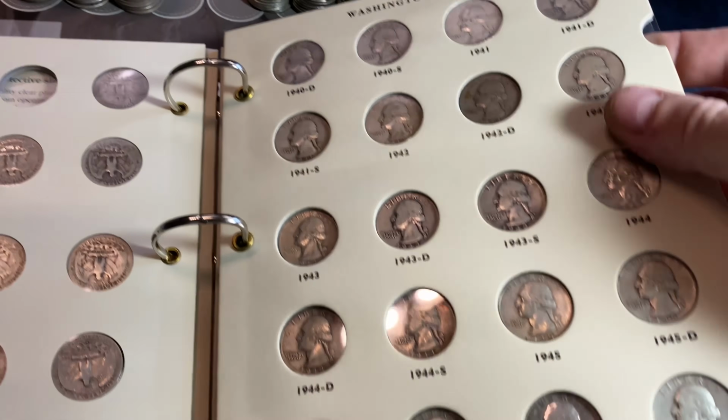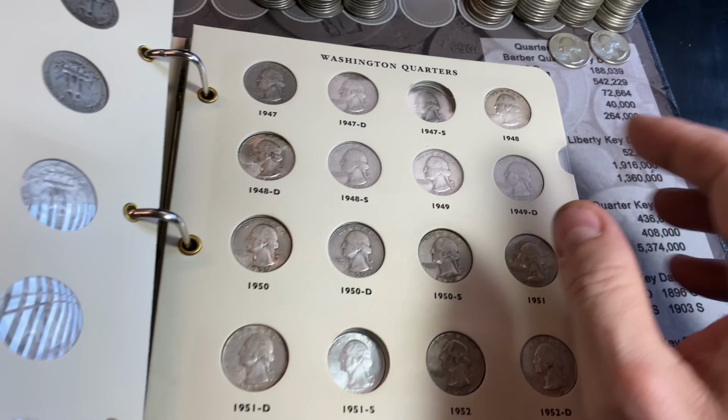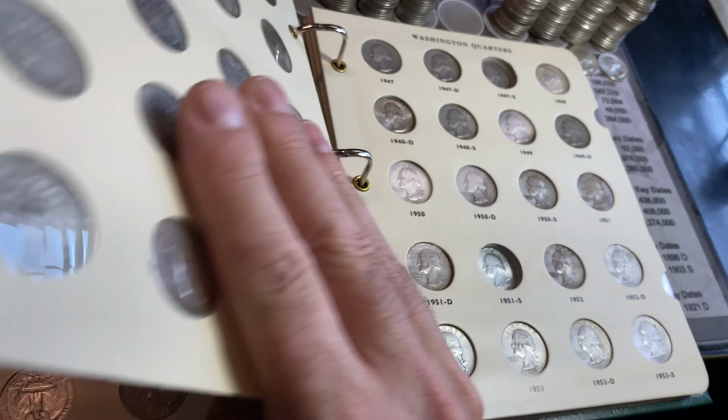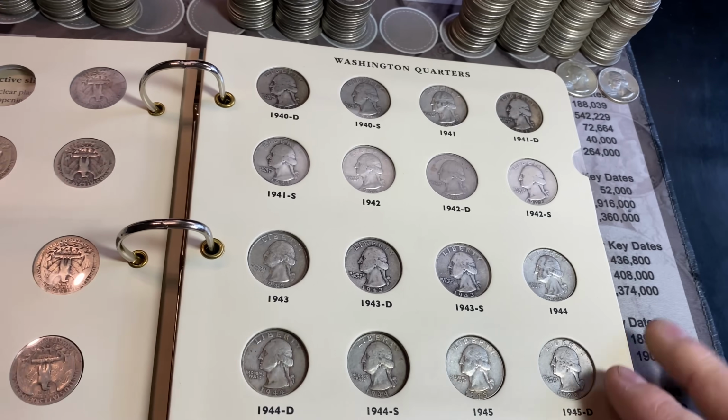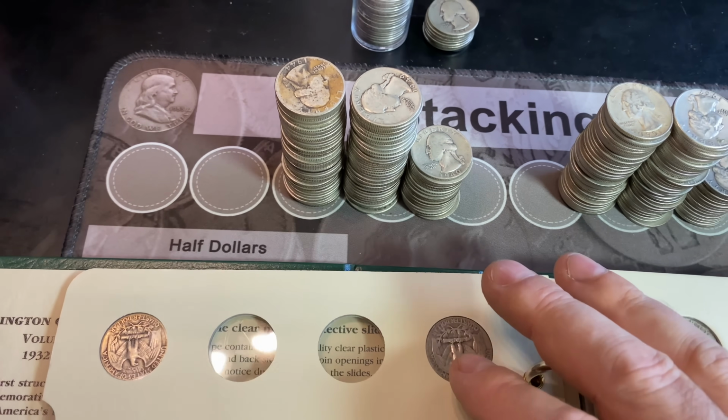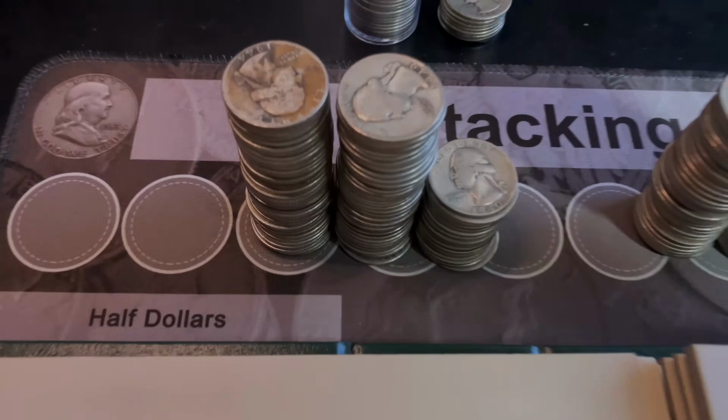We only need a 47S if I recall. Yeah, 47S. So we'll take that. We'll take any upgrades. And of course, we'll be looking for any varieties in the 40s. Let me get them sorted. After I've got them sorted, I'll bring it back to show you the mix.